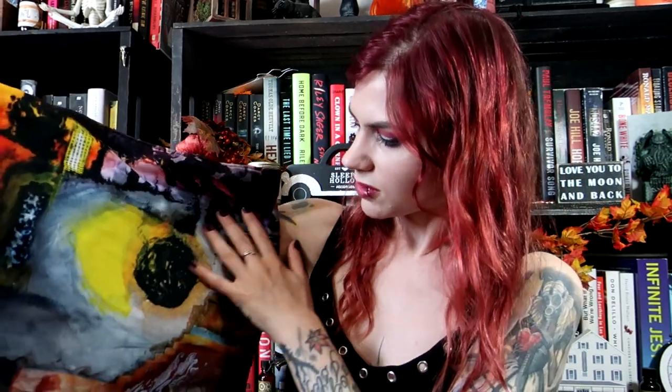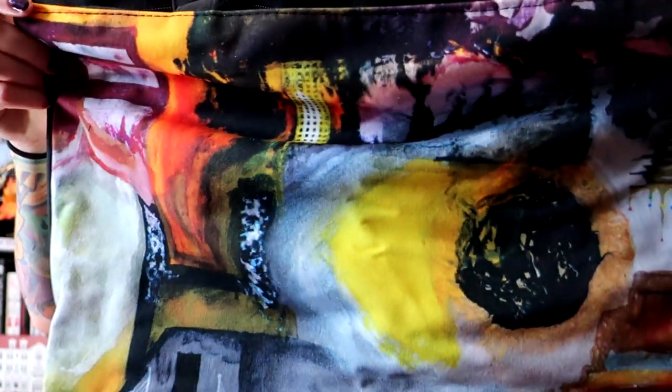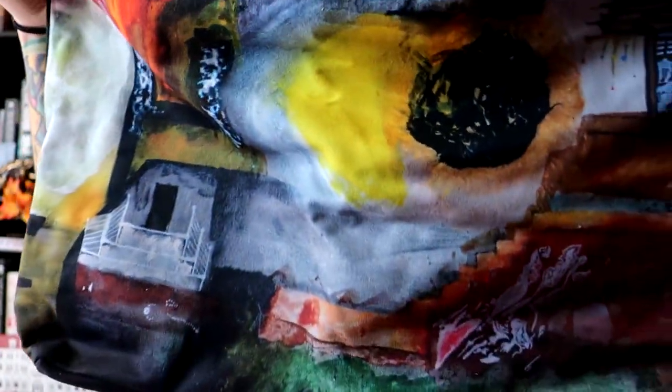So you get this bag. I'm not quite sure what this design is, but it's really cool. It's definitely like an empty house, so it looks like an eye. And it says, monsters are real and ghosts are real too. They live inside us and sometimes they win. Huh. What is that quote from? I know that quote. Okay.